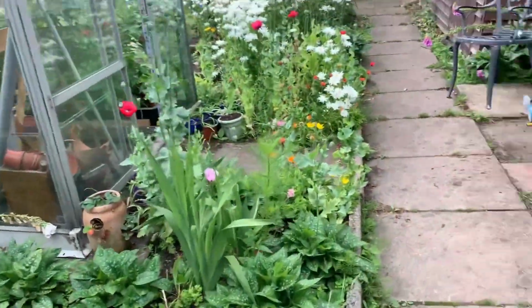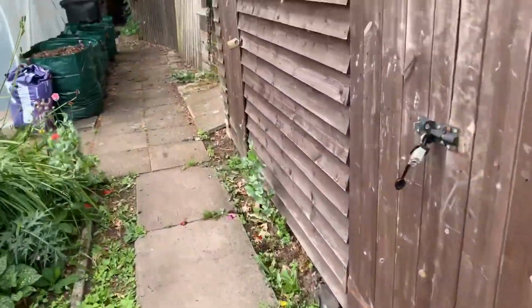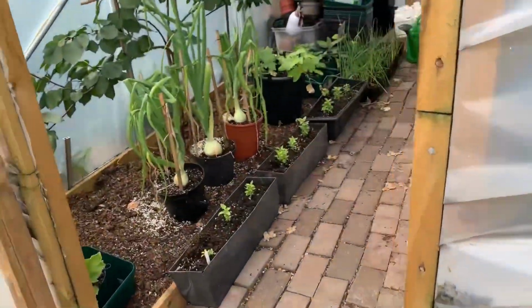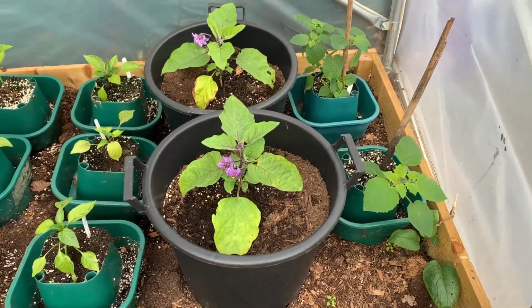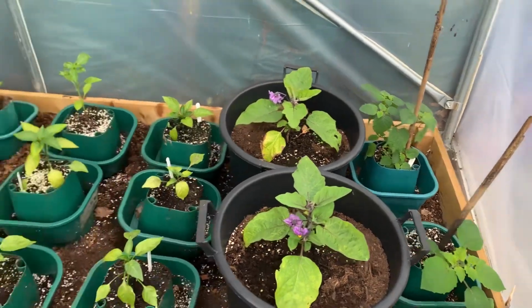So let's have a look over at the polytunnel. I do need to get some canes, which I can get from our allotment shop here, to support a lot of these structures that have started to grow a bit now actually. So they're not bad really. Got some flowers there on the aubergines. Those tomatillo plants are picking up, so they're alive.